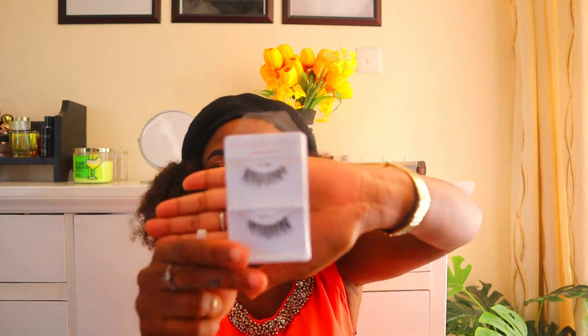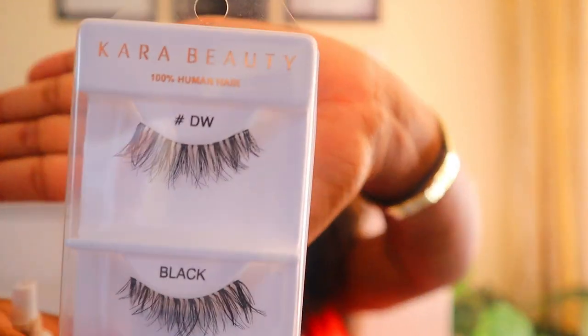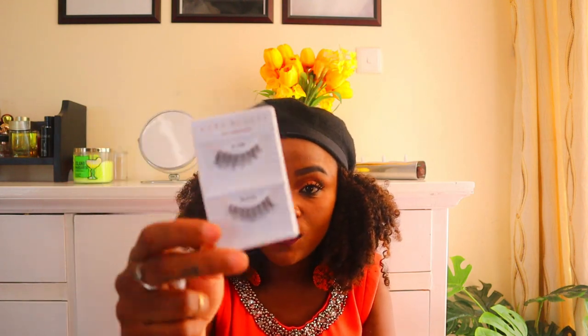The third one, I'd like to combine these two, are these eyelashes from Cara Beauty. I really, really love these ones. I think it's what I'm wearing, but I don't think you can see. I bought them from Beauty Bar. I think they go for 400 shillings a pair, but they are so nice, so light. You don't even feel like you're wearing anything on your lashes. I would highly recommend them, especially if you're a beginner in wearing lashes. They are very nice and light.